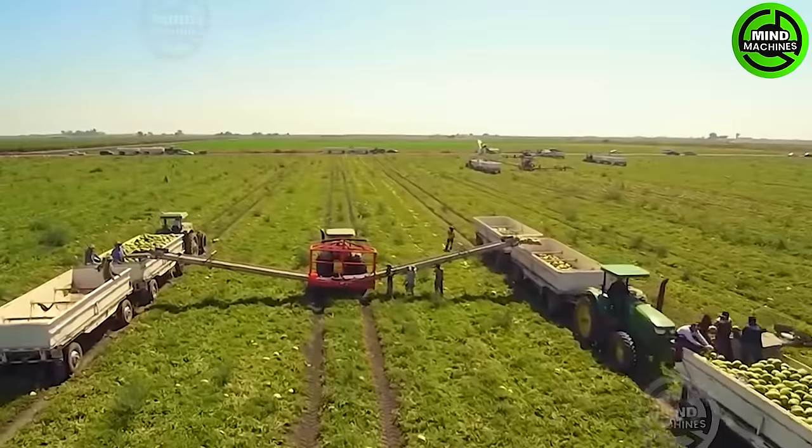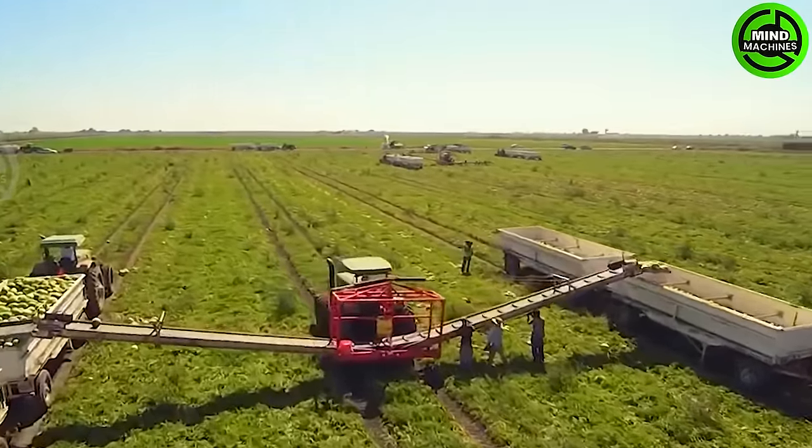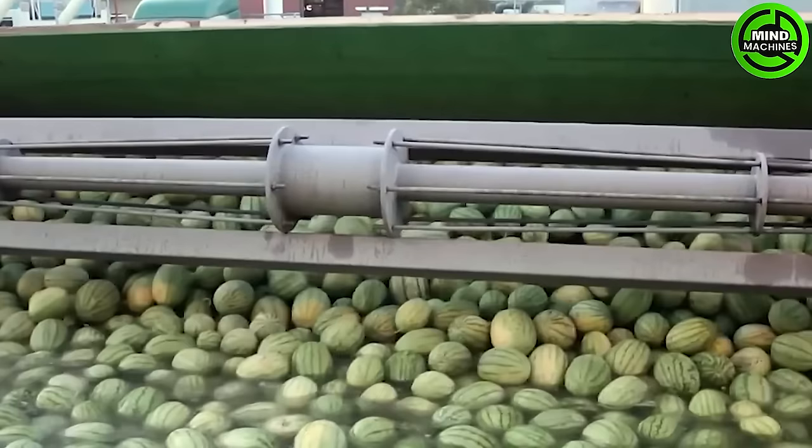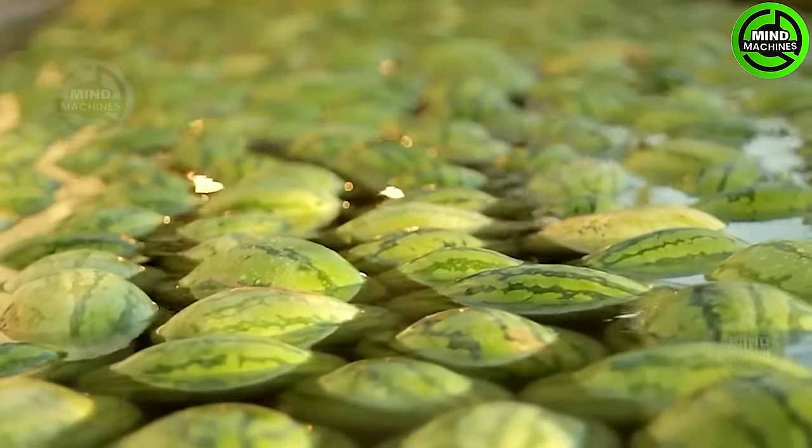Watermelons undergo a meticulous unloading process, entering the initial stage known as the washing and peeling line. This critical step ensures the removal of any external impurities and contaminants, guaranteeing a pristine product.